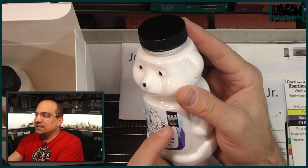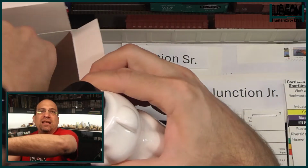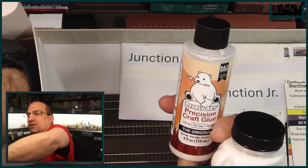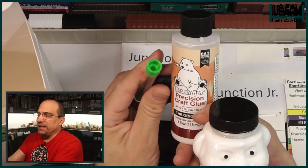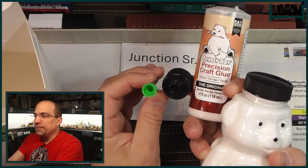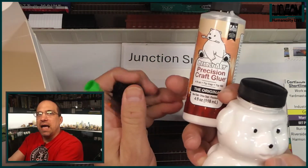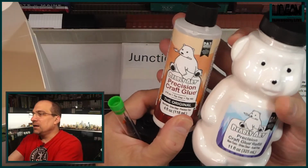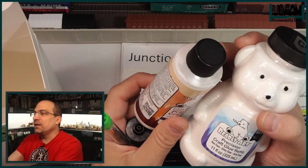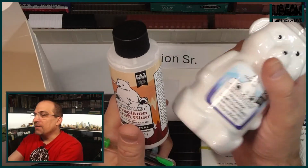It is Pat tested. I don't know who Pat is. Maybe Pat is the bear. But you get the smaller bottle. You get these applicators and stuff like that. So if you do any cardstock or paper structures or modeling or anything like that, I highly recommend this glue. Again, the recommendation came from Steve 87th PSAP's wife, but I've really enjoyed it.